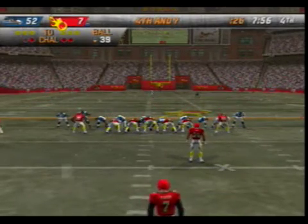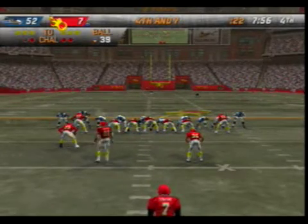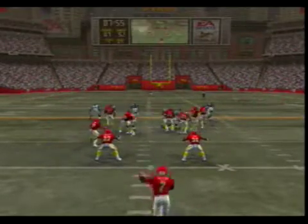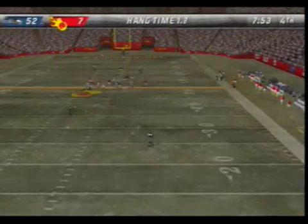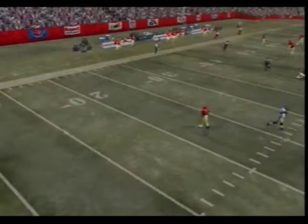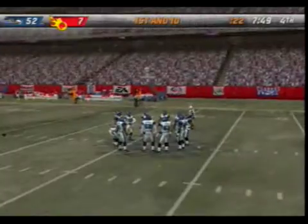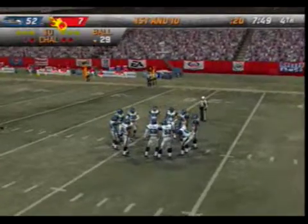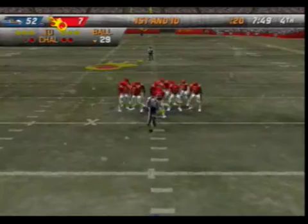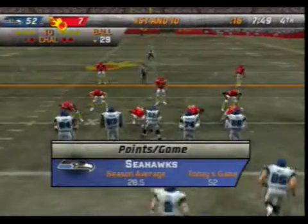Wolford is ready to punt this one away. Number 89 sets up, waiting for the punt. 33-yard punt. Return for a gain of 1 yard. First and 10. Ball on the 29-yard line.